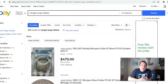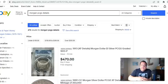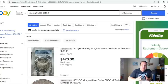When you send these coins out to a third-party grader like PCGS or NGC, if they come back details, they will not have any numerical designation. They'll simply say AU details or mid-state details or XF details. I actually brought up a list of Morgan dollars that are all graded and are details grade coins.